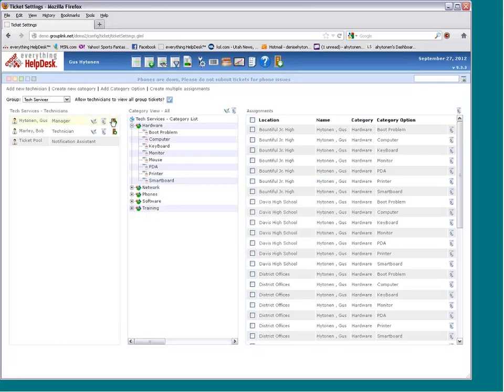If you're making automated assignments, we do have an out of office where you can route assignments to a different individual while that person is out on vacation or whatever it might be. And so we can automate that as well.